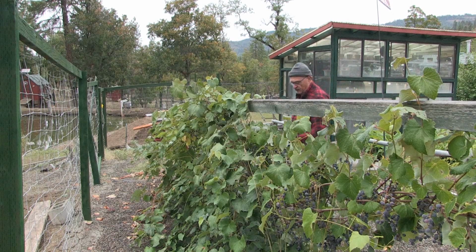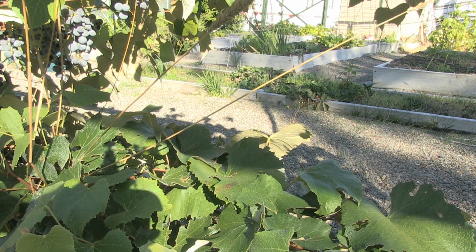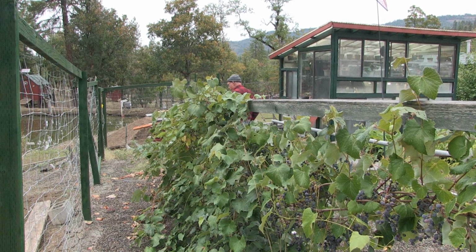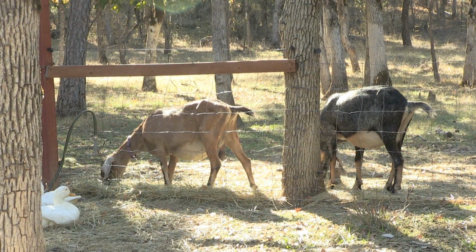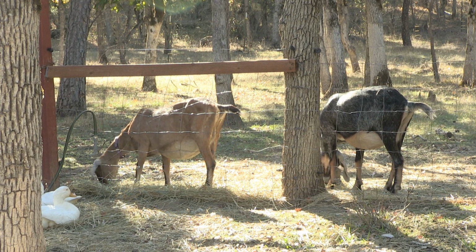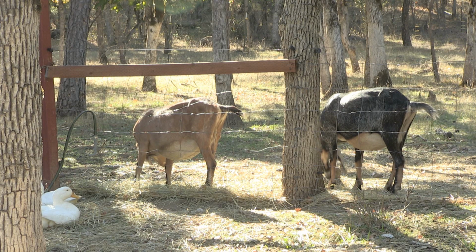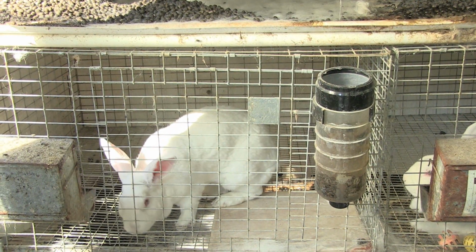But you have the different things, the leaves. The leaves I like to take and give to my pregnant doe rabbits and my goats. I feed them like a fodder, and there's a nutritional value for pregnant does as well as blackberry leaves. I feed those to my pregnant does too.